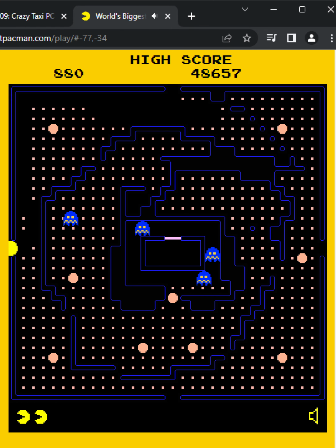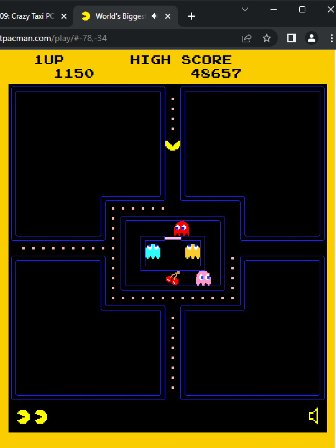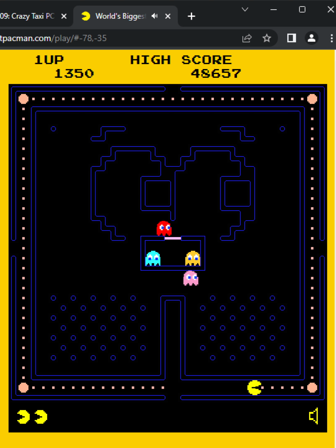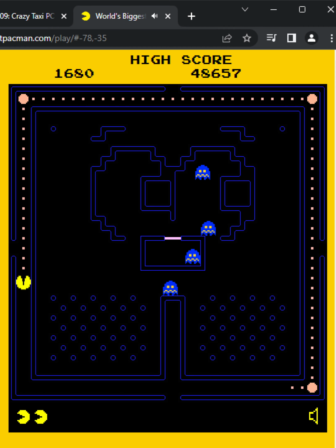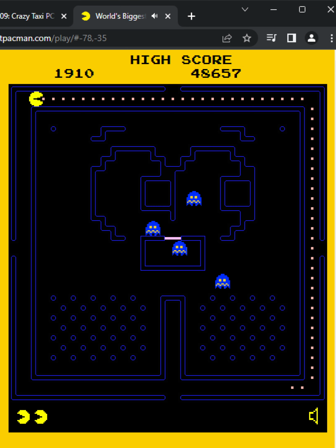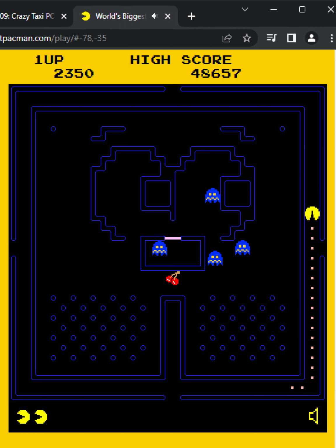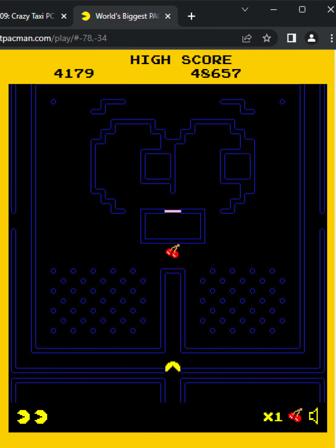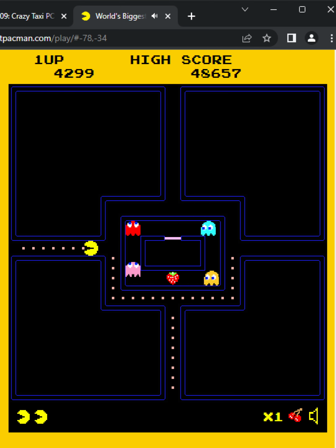So wait, do the dots? Yeah, the dots you ate stay eaten. Oh, no power pellets? Okay. So the ghosts are just trapped in there, huh? And so are the fruit. Oh, those ghosts are trapped in there too. Well, heck.